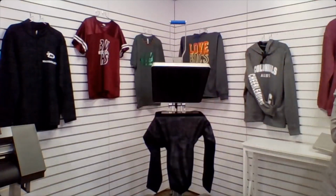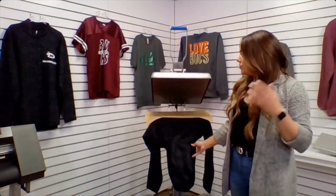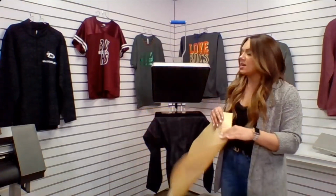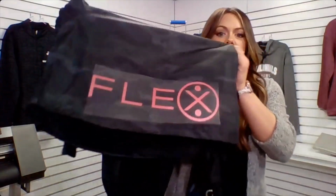The more that we see performance wear trend, it's really not going away anytime soon. We hear the word athleisure a lot. We're seeing performance apparel being incorporated even into business attire. So the more and more that we're working with fabrics like this and unique garments like this, we need to think outside of the box when it comes to print locations in different areas of the garment we can take advantage of. Right, so we have our first application complete.